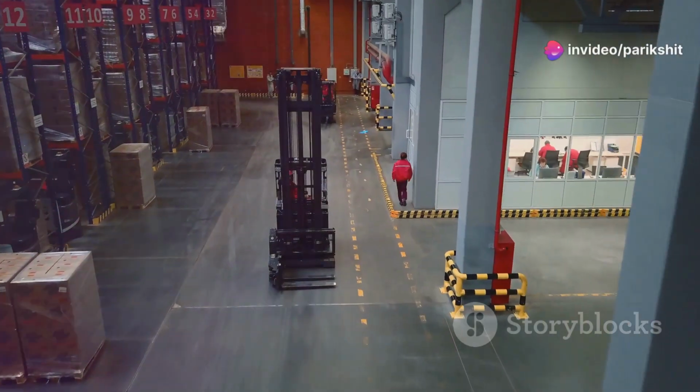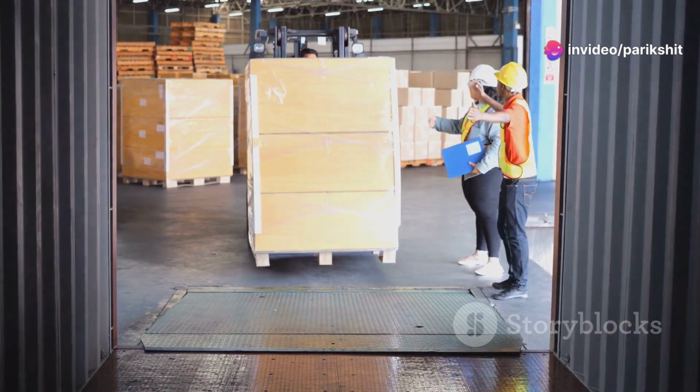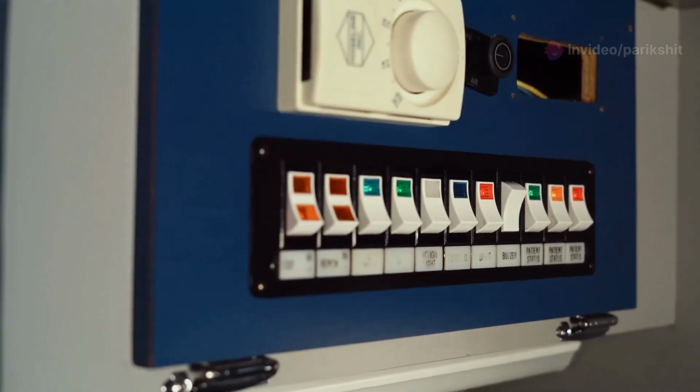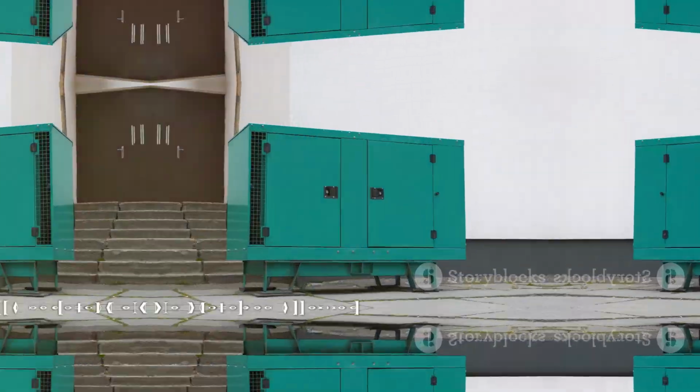We're talking at least 2 feet of clearance, no exceptions. You don't want a stray box falling over and knocking something loose. If something does go wrong, you need to be able to access those switchboards quickly and easily.